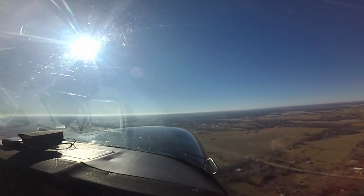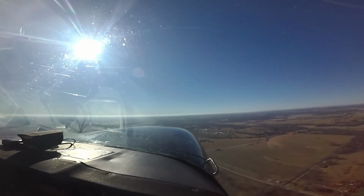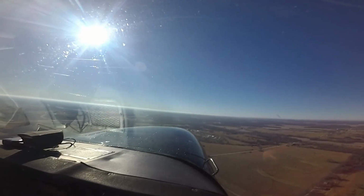Traffic besides 472, 8 miles to the southwest, gonna be maneuvering toward 45, left downwind, runway 34, Eagle traffic.